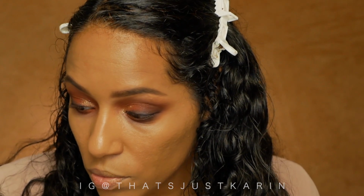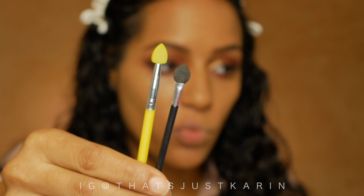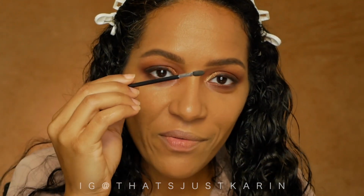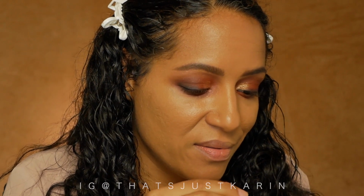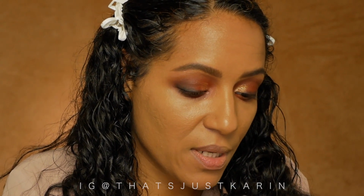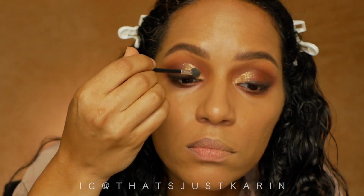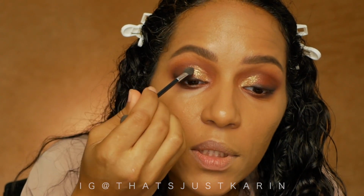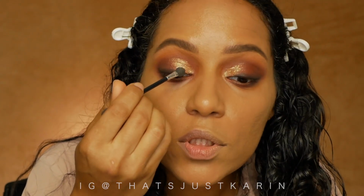Hold on, my friends. I'm going to try these two right here and see what really helps to pick this up. You know, you can't forget about these little folks right here. I know people will be like, oh, that's old school. No, my friend, sometimes these things are exactly what you need.